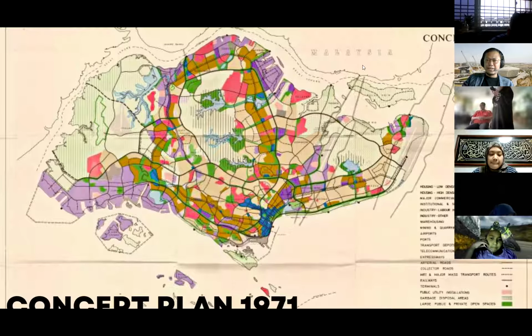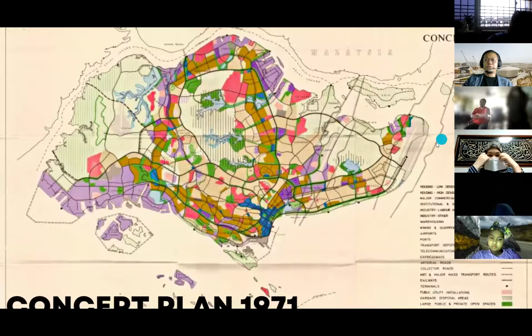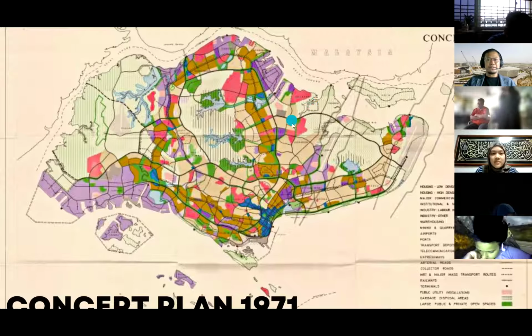At the time, in 1971, the airport was located in Kallang. It wasn't at Paya Lebar yet, but the planners were already planning to build an airport on the eastern fringe of Singapore, right here at Changi. It makes sense because the airport being at the eastern side, not smack in the center of the city, is good for safety and also good for land development. So we can maximize land use on the other side, and keep the airport on the eastern side so that it's safe, and it also allows flexibility of use on the other parts of Singapore. The concept plan of 1971 is meant to last for 20 years.